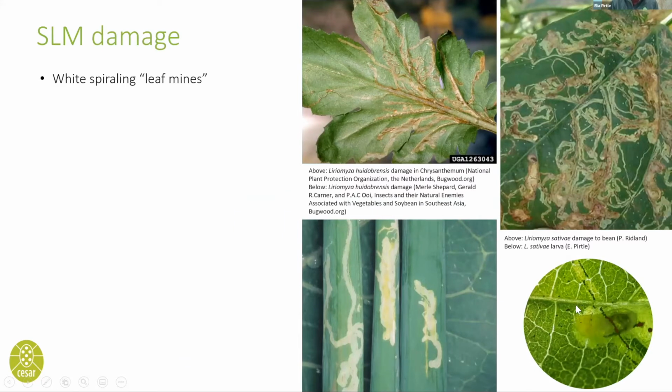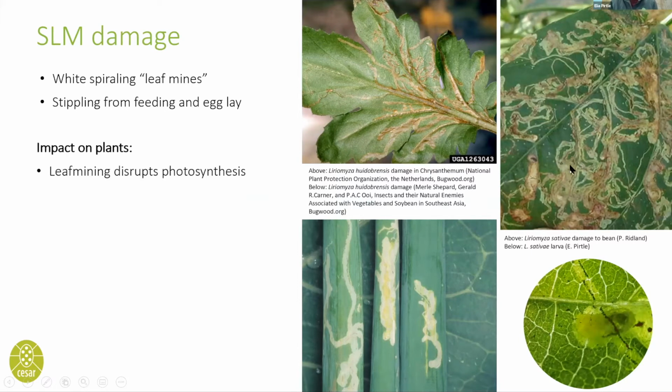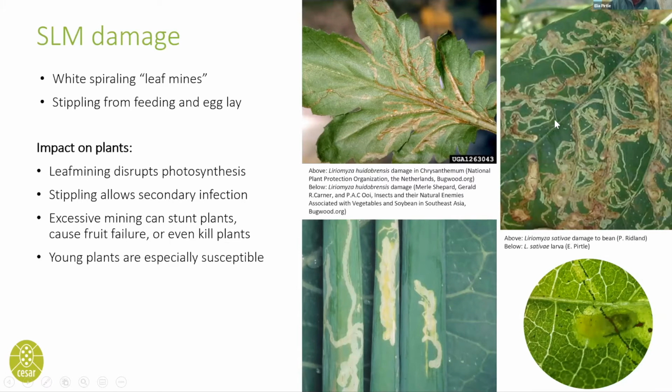And this is why these are considered quite notorious overseas pests, is they actually create all of these white trailing mines through the leaf. And you can also see these little white spots here, which is caused by the females poking holes in the leaf to lay eggs and to feed. But together, what this damage does is it really reduces the photosynthetic ability of the plant, because it's literally removing photosynthetic material. The little stippling holes also open up the plant to secondary infections. And if you get a lot of this damage, not only can fruits be stunted, plants be stunted and fail to fruit. It can even kill a plant, particularly if the plants are very young.